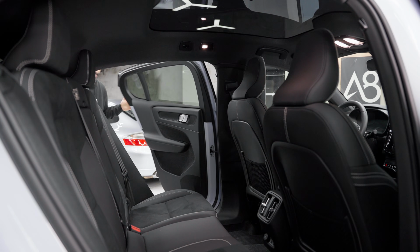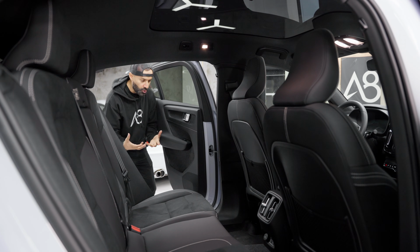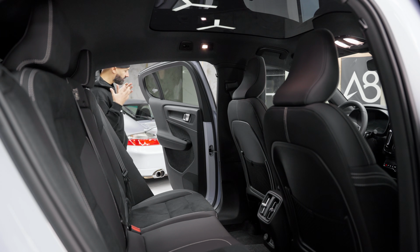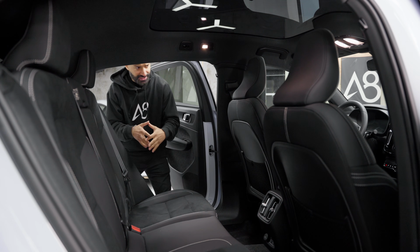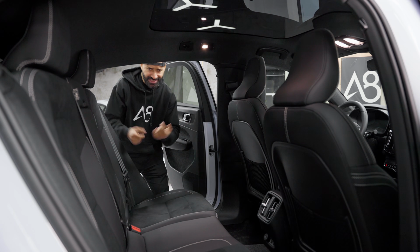Back seat of the C40. Now there's something to take note here. This door is very large. I would expect this door to be a lot smaller in this sort of compact segment, but it's a lot bigger than what compact would seem to be.